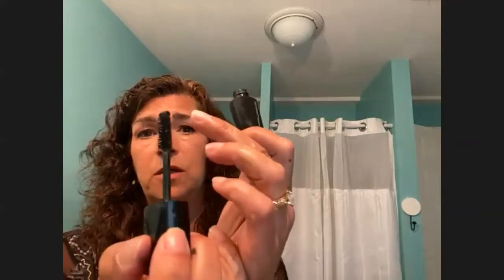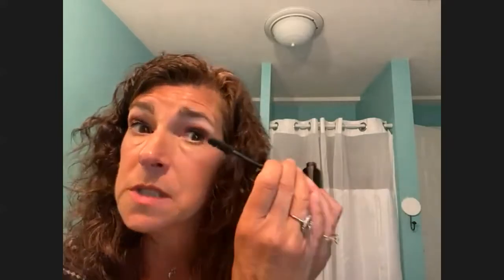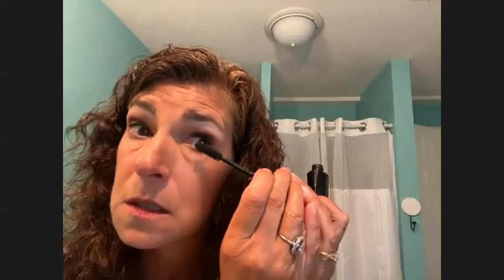But we also have our Ultimate. This is definitely a thickener, lengthener, a brush that is a lot bigger. And there's places where you can just get right under your lash and wipe it back and forth. And then there's bristles that make it lengthening like this, which is just amazing. Wow, you can just see the difference right there.